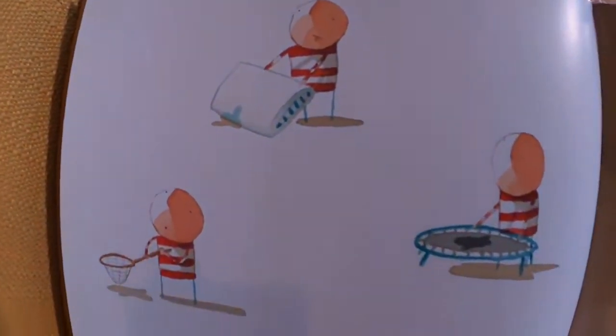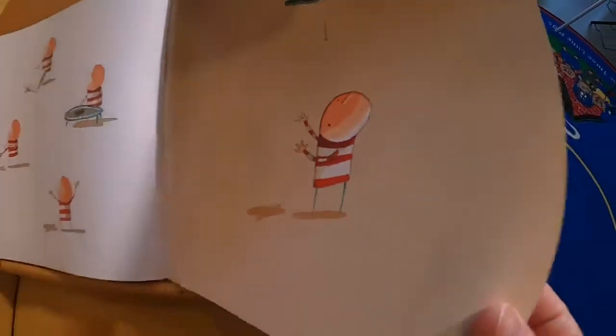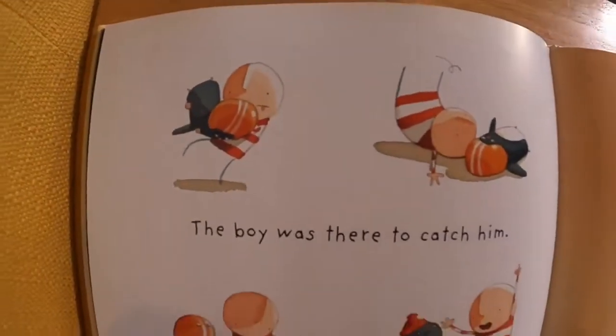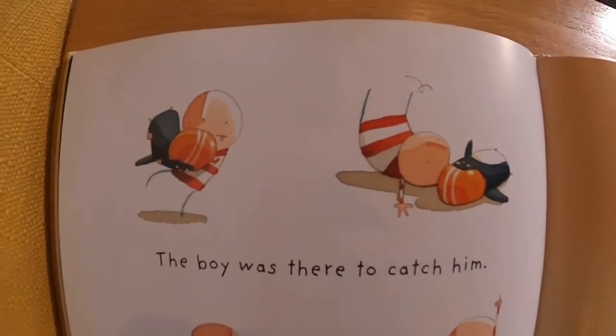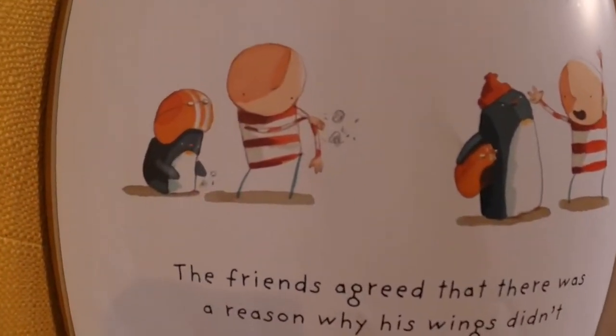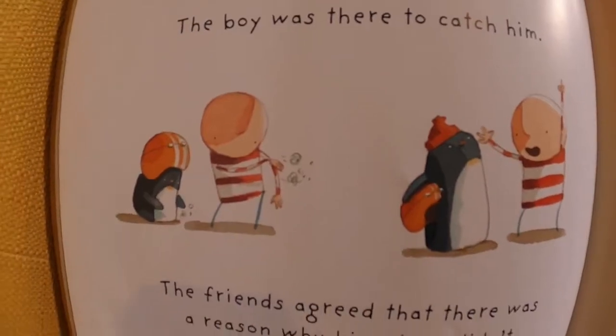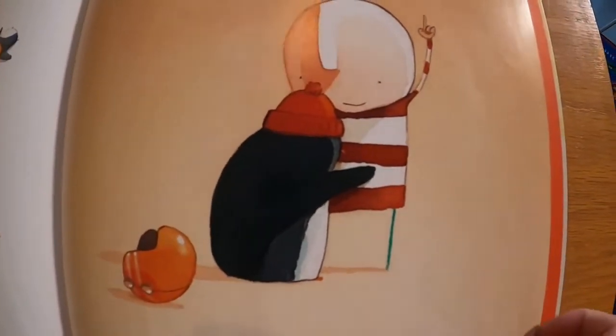Oh, he's got a pillow. Oh, he's got a net. Oh, what's going to work? He's got a trampoline. Okay, he's got his arms. There he comes. And oh, there's his friend ready to catch him. Yay! The boy was there to catch him. The friends agreed that there was a reason why his wings didn't work very well. Because penguins don't like flying. It's true.